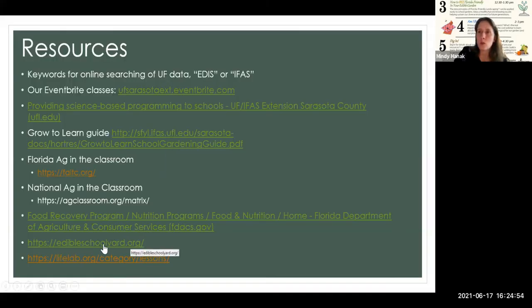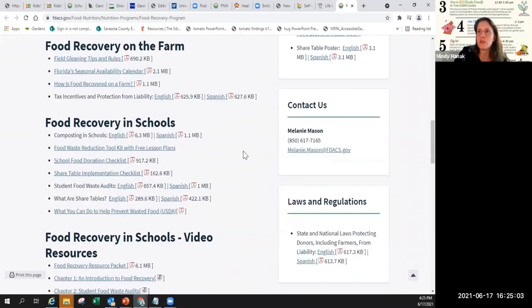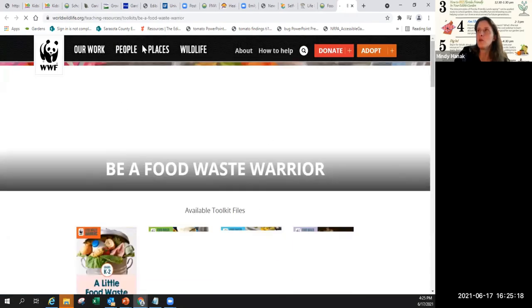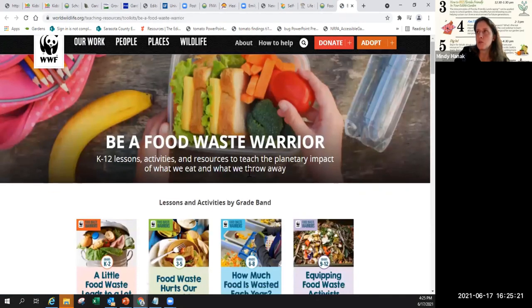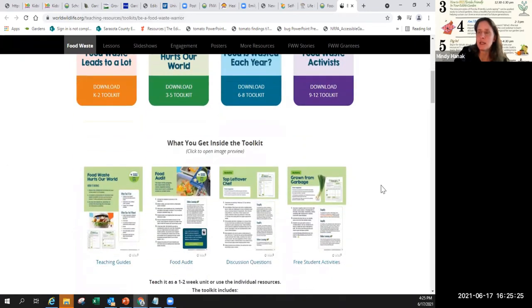And then there's also Edible Schoolyard. And then one of the things we talked about earlier with composting, our state resource, if you scroll down to different food recovery options for in the school. So there's a food waste reduction toolkit and there's free lessons. So you can read about composting in schools, but then there's also additional lessons. And whenever you leave their website, they prompt you to let you know that you did. So you can see what's inside the kit.